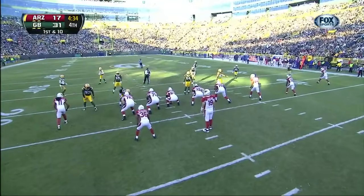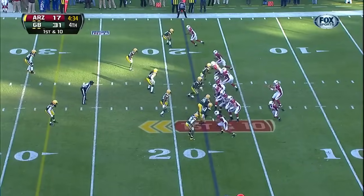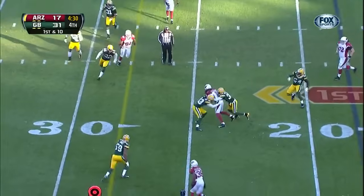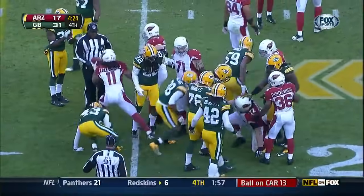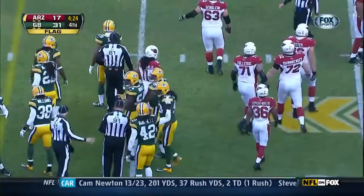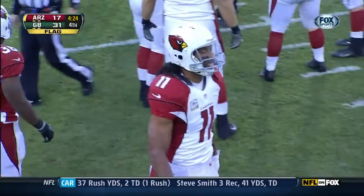4:30 to go. Arizona trying to snap a four-game losing streak. They got a lot of work to do. Skelton completes. Fitzgerald can't get around Tramon Williams. Gets 8. And now flag flies. We've seen a lot of this stuff after the whistle. And a late flag with these two teams shoving.